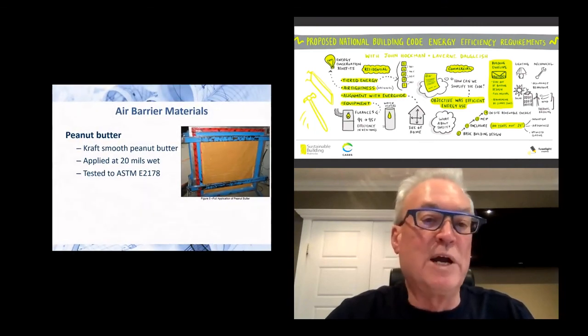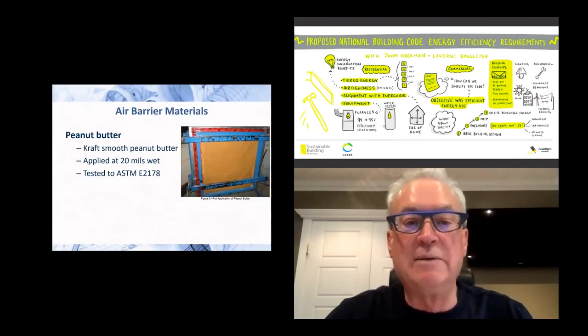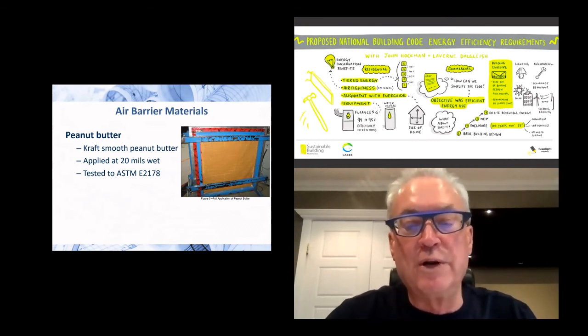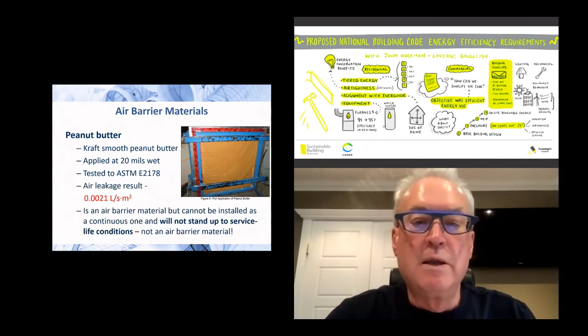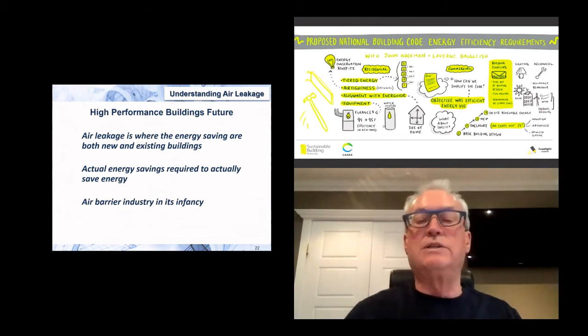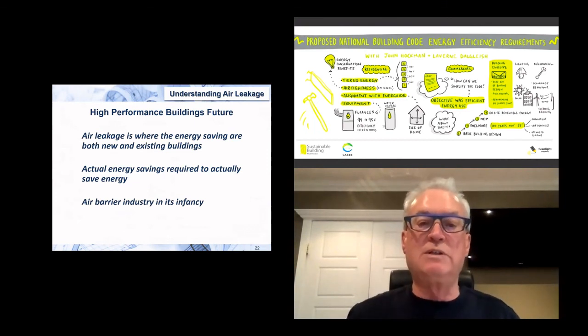And you can't just go by the materials. That's why whole building testing. Peanut butter does a really good air barrier, but you've got to wonder whether you want to use that in your building to make it airtight. That covers it. Air leakage is a big thing, both in existing buildings and new.